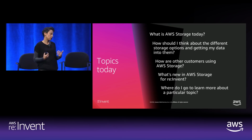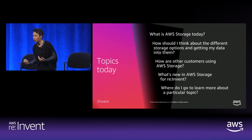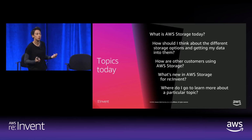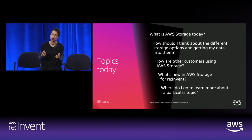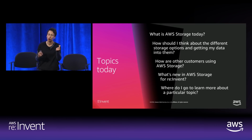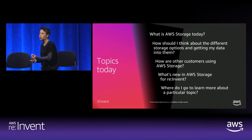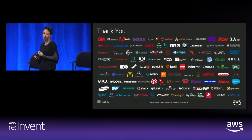And my goal is that you not only walk away with a general understanding of AWS storage, but you walk away with some specifics for what you can do next, for what particular things you want to follow up on for your own personal application of that storage.